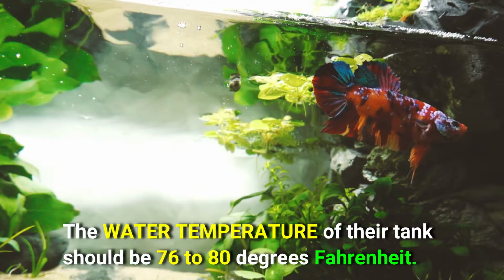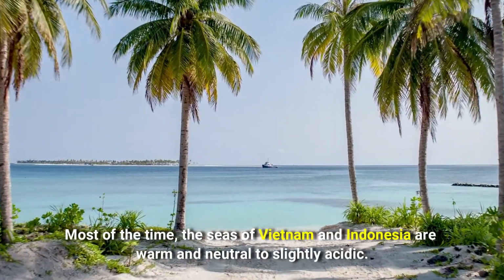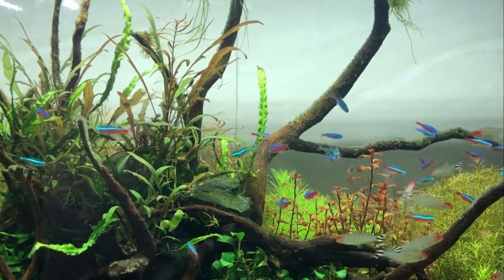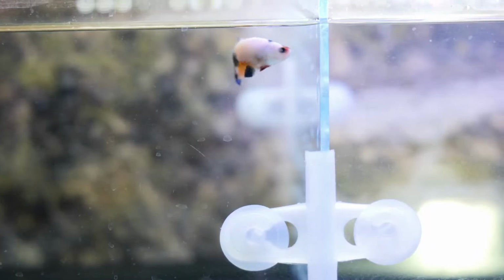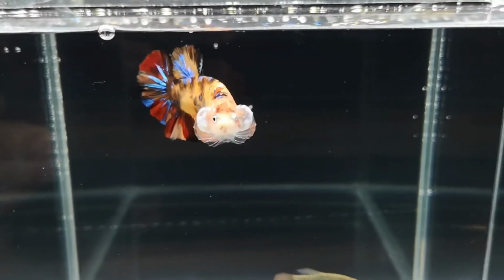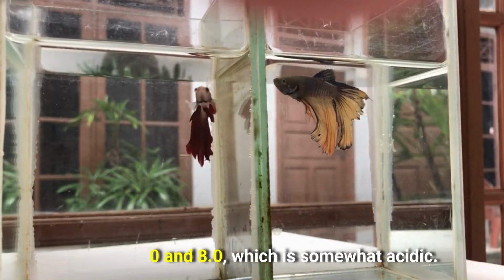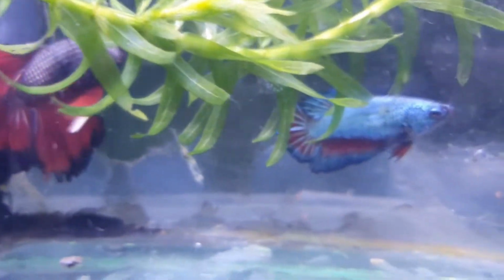The water temperature of the tank should be 76 to 80 degrees Fahrenheit. Most of the time, the seas of Vietnam and Indonesia are warm and neutral to slightly acidic. Keep some living plants nearby and change the water at least twice a month to provide the fish with somewhere to relax and eat. The water hardness and pH level are also factors to consider. Koi Betta fish are used in soft water habitats. You should maintain the pH in the aquarium between 6.0 and 8.0, which is somewhat acidic. You must also ensure that they can swim up to the aquarium surface to breathe the oxygen.